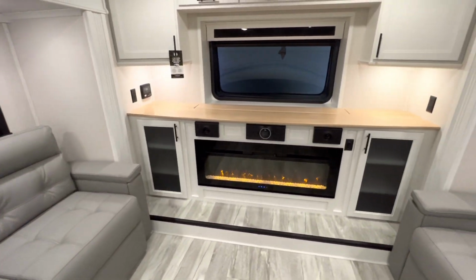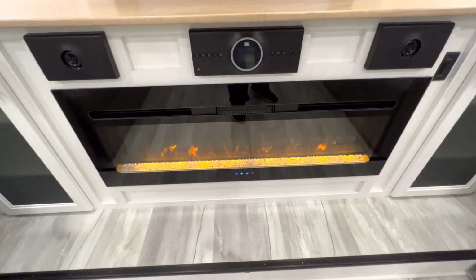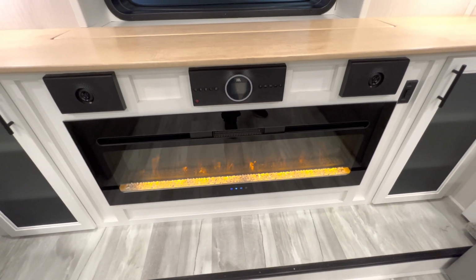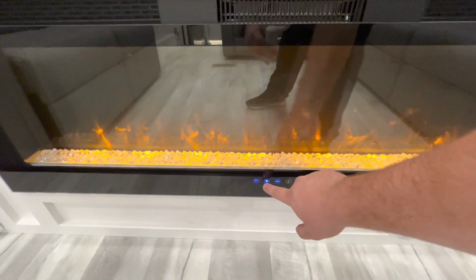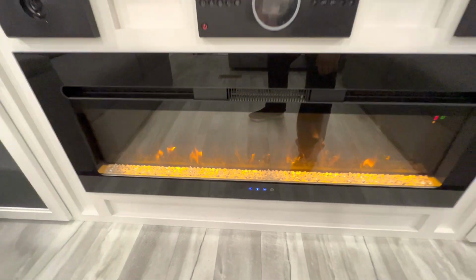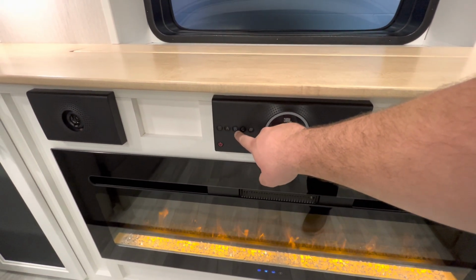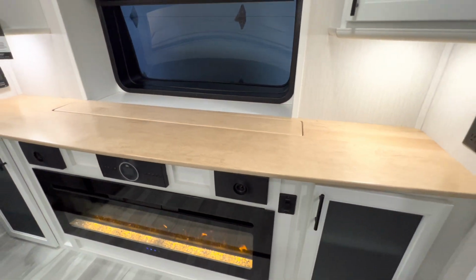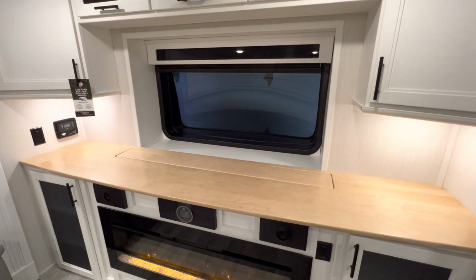In this front area, you have your JBL speakers above your electric fireplace. If you're not familiar with the electric fireplaces, it's basically an extremely fancy space heater. It has a setting that'll go all the way up to 100 degrees. You also have a couple different light settings that you can play around with. Zones A, B, and C, that's going to be inside, outside, and both sides. Plenty of counter space if you want it, along with some outlets. You got outlets here, outlets there.